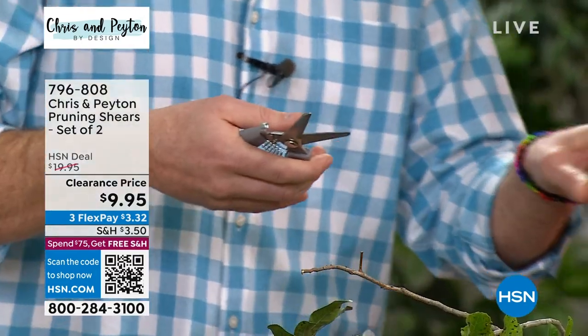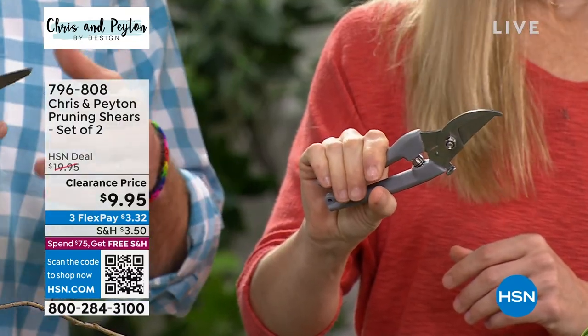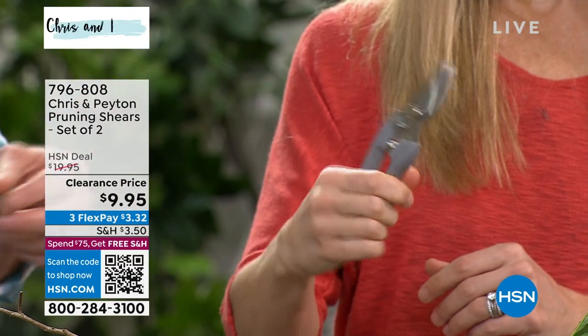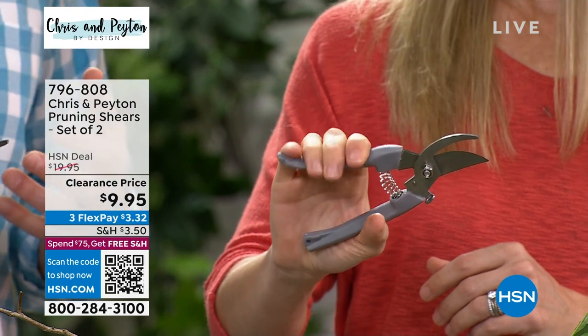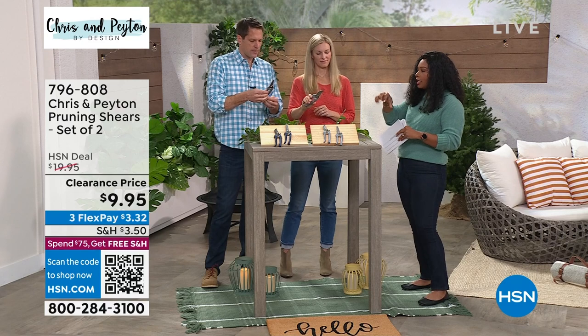And these are for a bigger stem piece. These are if you're cutting flowers in your garden or trimming your vegetables. This is if you have a bigger branch, like you're cutting roses, maybe a little thicker. Those require a little bit more strength in the shear. It gives you the leverage, but the shear is doing the work. It's not you trying to get in there.